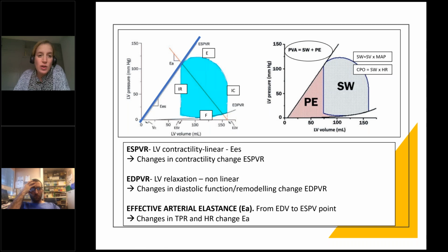The ESPVR, or end-systolic pressure-volume relationship, is that line that has just appeared on your screens. It models the relationship between the end-systolic pressures and volumes in the ventricle. The ESPVR is directly related to the LV contractility. It's linear, as you can see there, and its slope is the end-systolic elastance. It reaches 0 at what's called the unstressed volume, which is the residual volume, the volume of blood that can reside in the ventricle without increasing the ventricular pressure.